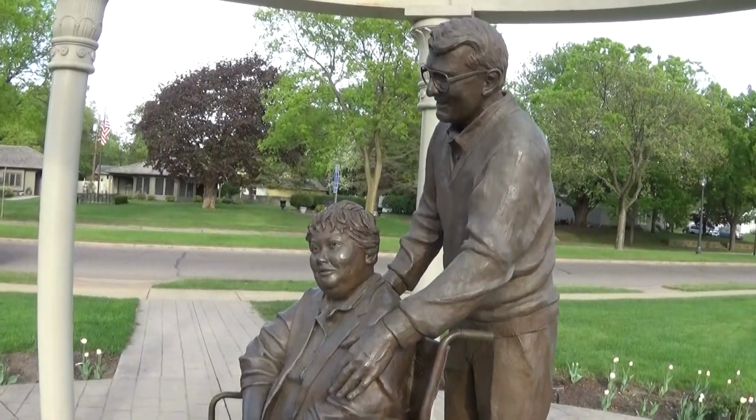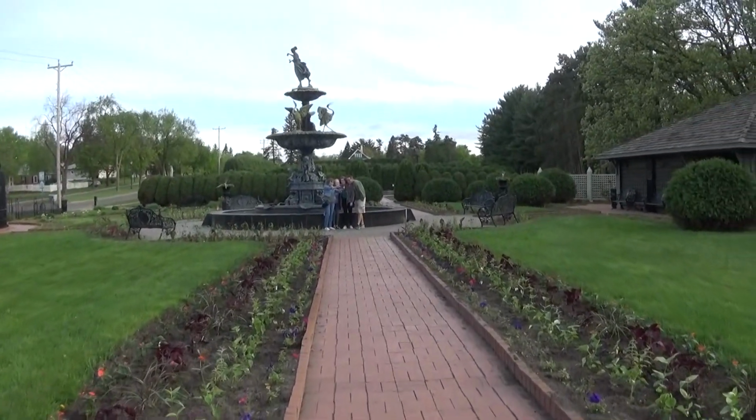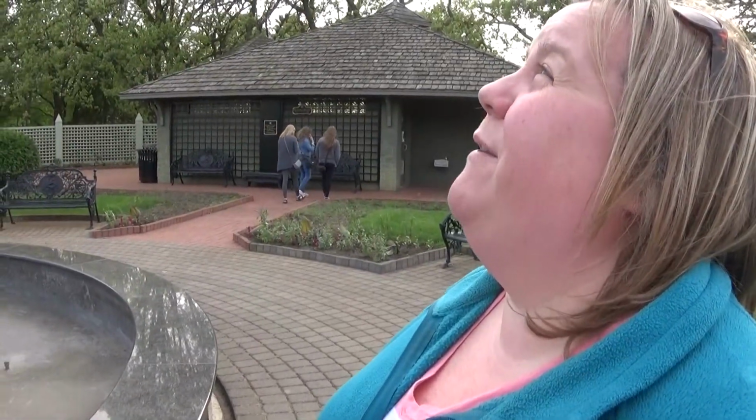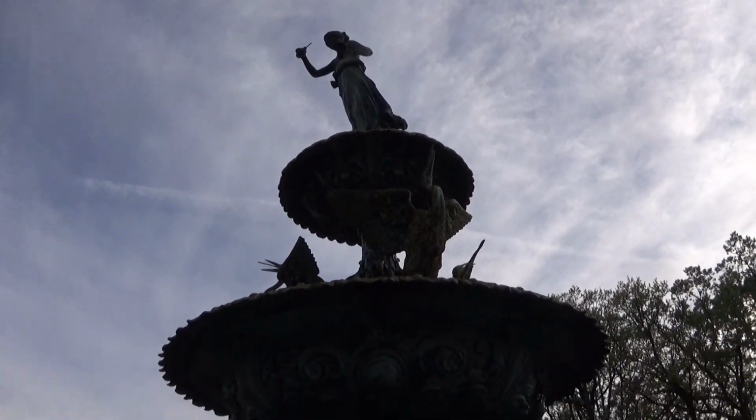Looks very nice. We've got the big fountain here, but unfortunately they still have it drained out. They don't have any water in it yet. It's really pretty when it has water in it. It's kind of coming out everywhere. Well, it is a big fountain. I mean, it's gotta be, what, 20 feet tall maybe? At least.